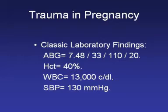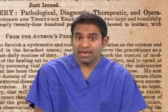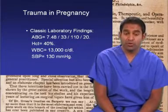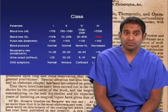The classic laboratory findings, therefore, are an ABG where a patient is somewhat alkalotic with a pH of 7.48, somewhat hypocarbic with a PCO2 of 33, and a normal PaO2. Notice the hematocrit is 40%. That is a result of having increased plasma volume, yet a fairly steady or only slightly increased RBC volume. There is a slight leukocytosis, and the blood pressure for the most part remains normotensive.